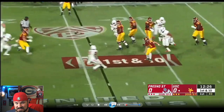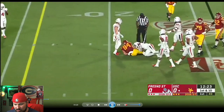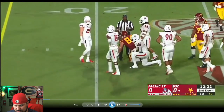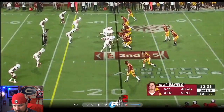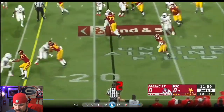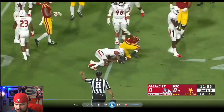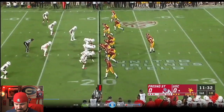Unless you're really good at what you do, you're not even going to see this. Never mind make it. Turns out it would have been a sack into about a 5-yard gain. Absolutely incredible. Then the shotgun. UGA runs this all the time. High percentage play. Good yardage. 2nd and 5, picks up first down, no problem.